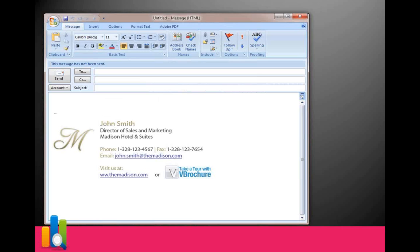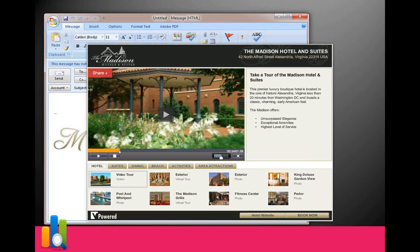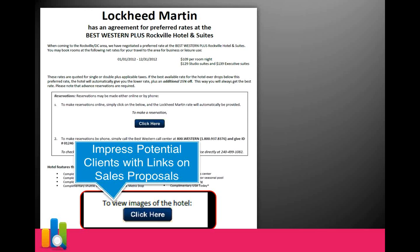And as Warren showed you with the Holiday Inn in Guelph, you can also use this as part of your marketing strategy to extend your web marketing. So you can include the link in your email signatures and your sales proposals. And that is another way just to extend the reach that you have with every consumer and every person who touches your hotel. Here's an example of what the Best Western in Rockville has done in one of their sales proposals. They actually insert the link within their sales proposal so that the person receiving it can quickly see what it is they're looking for.